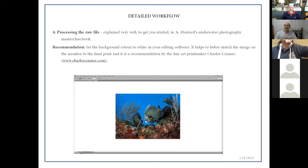Another recommendation I would like to tell you, which is important for me because I do a lot of printing of the files, is I edit my pictures on a white background. Why am I doing this? On a white background, you are much more aware of the brightness of your picture, and especially your shadows. If you edit on a white background, you tend to brighten up much more your backgrounds and the whole picture. And that is a huge benefit when you start printing your pictures, because most of the people complain when they start printing their pictures that prints are coming too dark. That's one of the ways to avoid dark pictures.